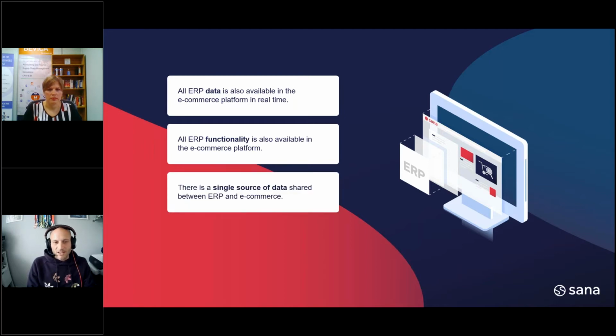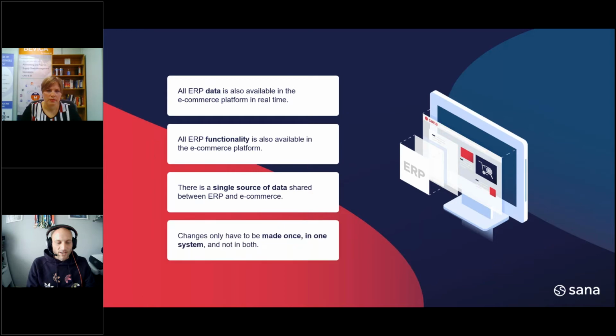Single source of data, or single source of the truth, shared between both solutions. So if you update something within Business Central, then it's going to be displayed in real time in the e-commerce platform itself. So you just manage all of the data in, and it will just flow through to your online store, which means changes only have to be made once in one system and not in both systems, which basically makes our solution very, very user-friendly.